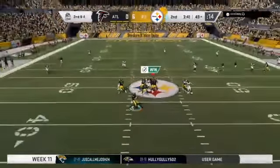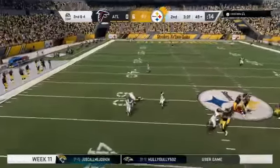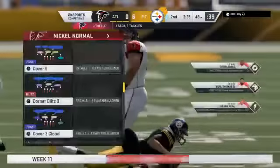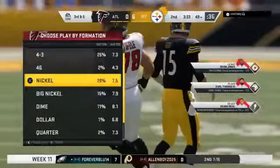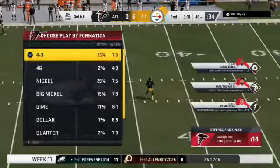Now a play fake, and it's gone. Buying time, and he's going to have to eat this one as down he goes. What a nice read and play by the defensive tackle. Never bought the play-action fake. Went right for the quarterback and put him on the ground.